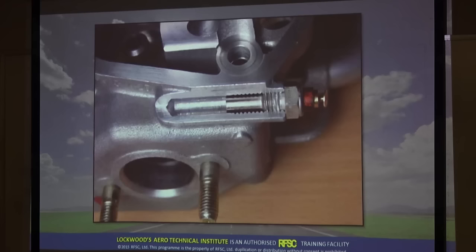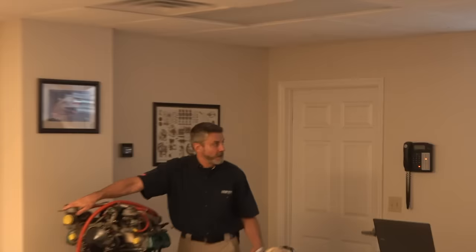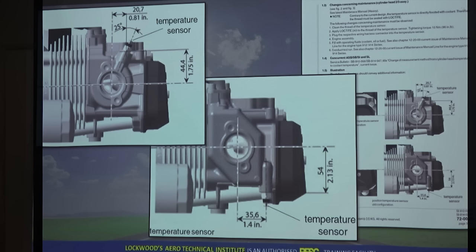And there's a CHT sensor. You'll see that on the number 2 and the number 3 cylinder heads right there. That's a blind hole, so that sensor is just sensing the temperature of the metal in the head. What were the cylinder numbers again? 2 and 4? 2 and 3. 2 and 3. Okay.